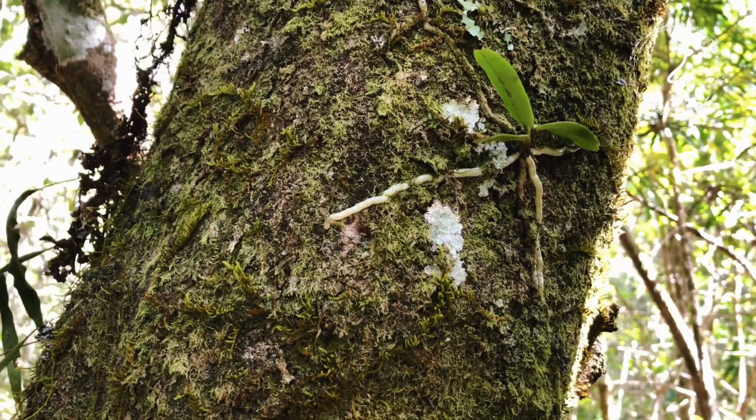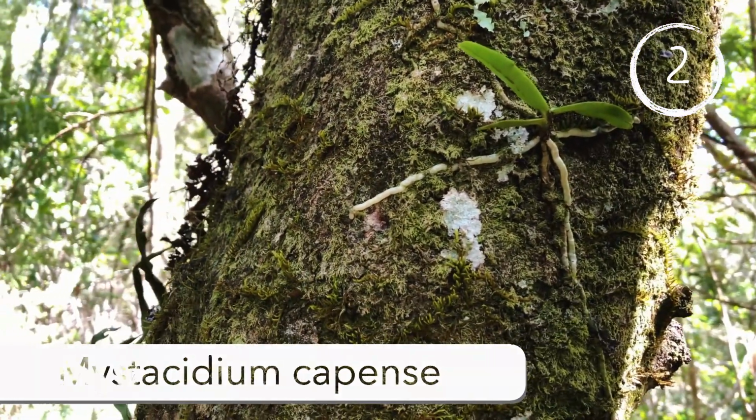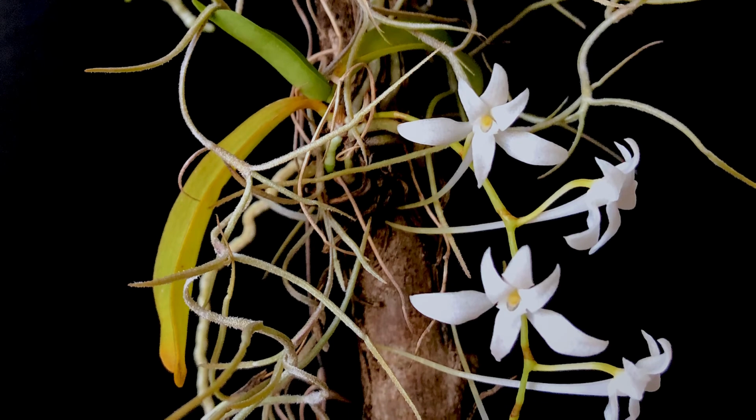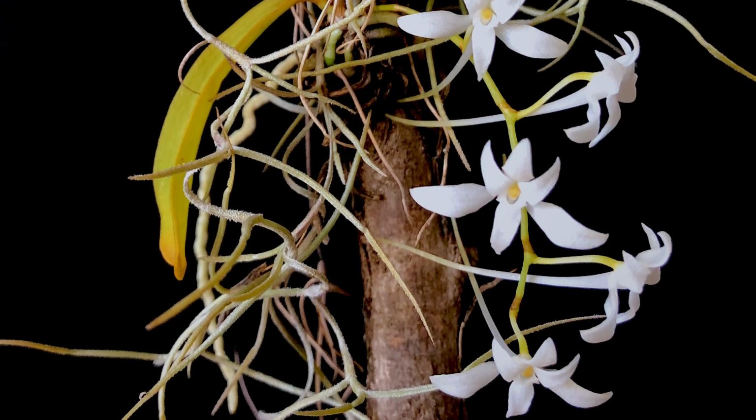The next orchid species that we saw was Mystacidium capense, which is pretty ubiquitous in the area. To get an idea of the blooms, here is an image of the Mystacidium in my collection in flower.